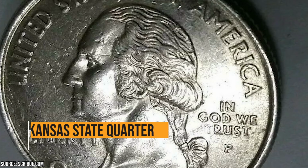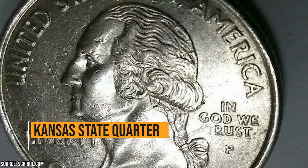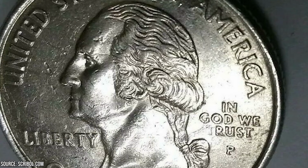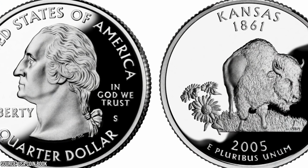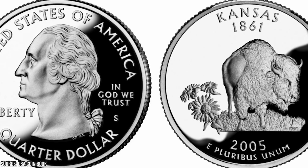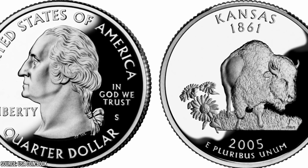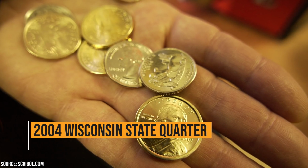The Kansas State Quarter. Each state has had a quarter minted that represents that state. When the Kansas Quarter was minted in 2005, the mint employees made a mistake. Instead of printing "In God We Trust" on the quarter, this one reads "In God We Rust." These quarters are worth $5, but if you have one in mint condition, you could sell it for up to $100.